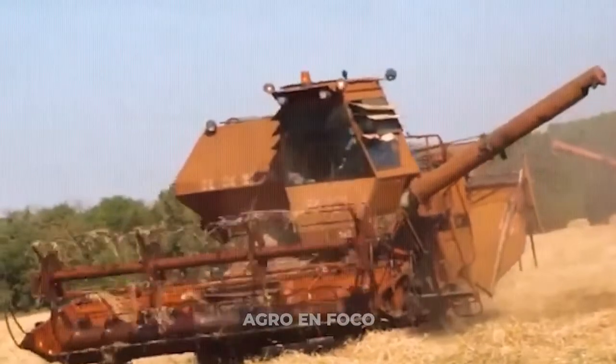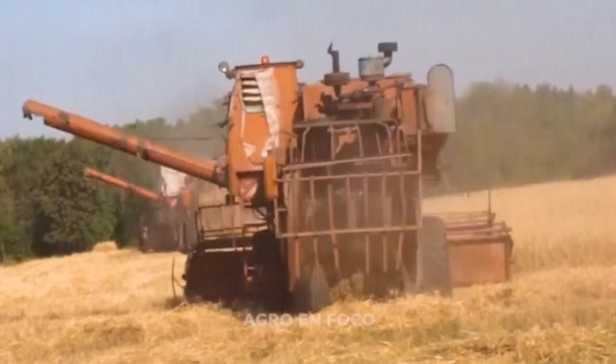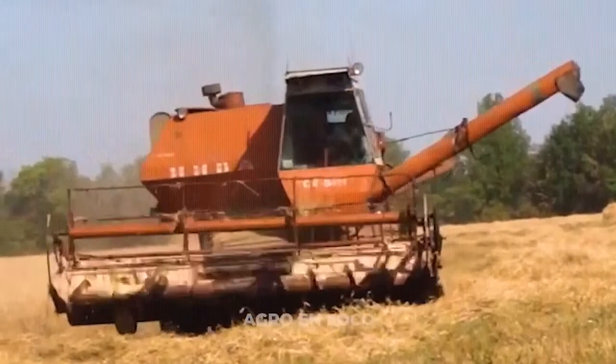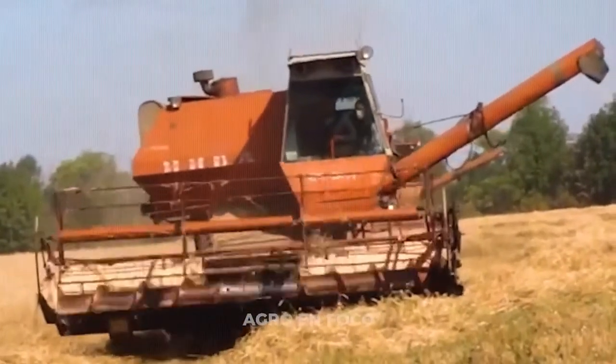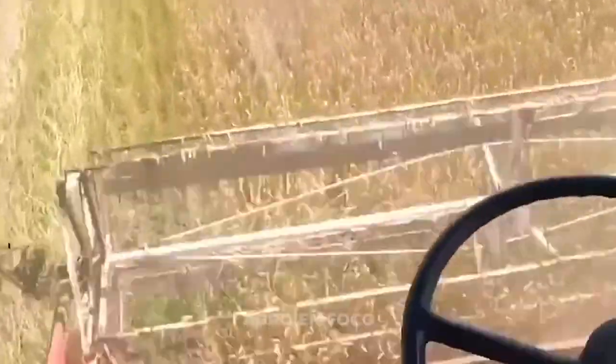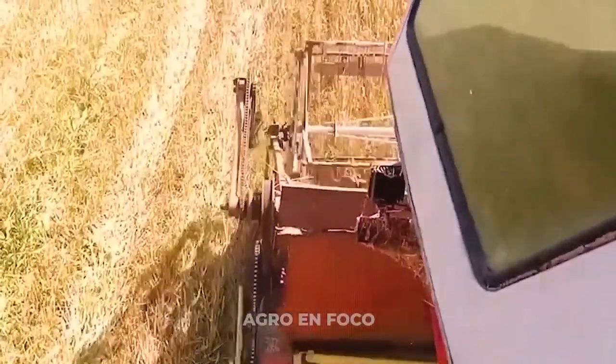Born during a period of intense agricultural mechanization in the Soviet Union, it quickly stood out for its combination of simplicity, efficiency, and robustness. In the 1970s, the Soviet Union faced the challenge of modernizing its agriculture. Rostselmash, one of the largest agricultural machinery manufacturers of the time, designed the Niva SK 5M to meet the growing demand for efficient and affordable harvesters.